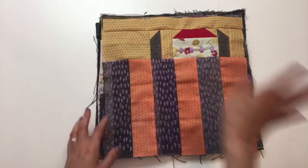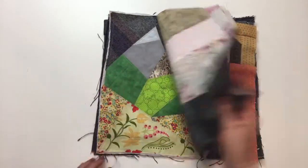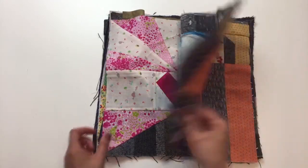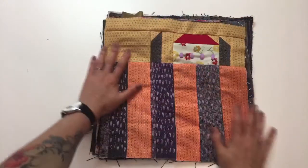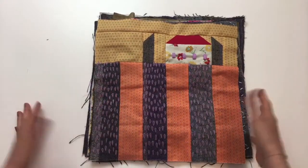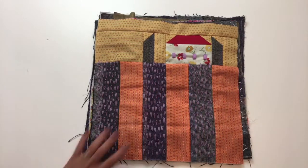I'll have to wait till they're all done, but I'm excited to see what colors come next, like green. This one was orange-based, and then the pink-based, the blue-based. I'm curious to see what next month's is going to be. Next month's will be on the 15th of August, so that's when we'll work on this project again.